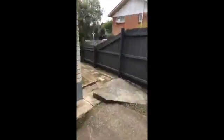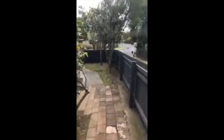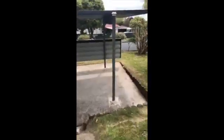So we go back down around, I'll take you up inside and show you. But all north facing, so it gets a lot of sun, this property. So it's got a carport as well, plus a double garage.